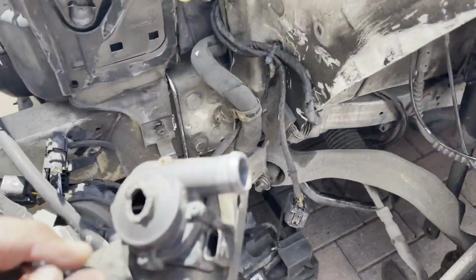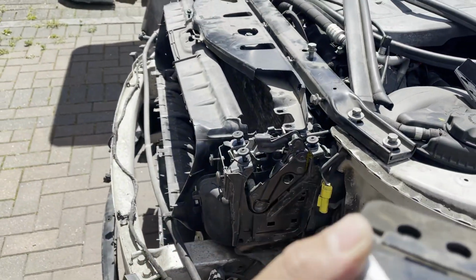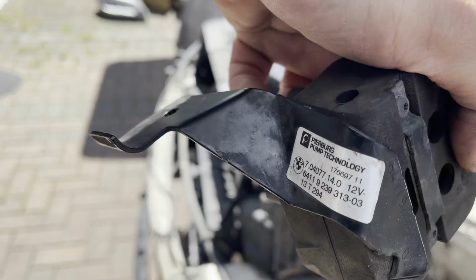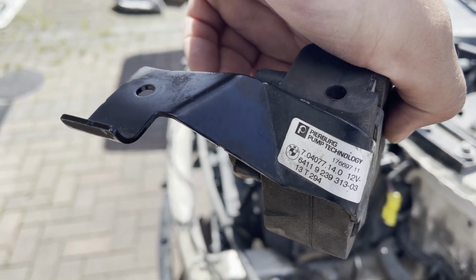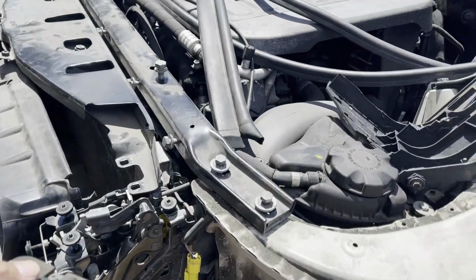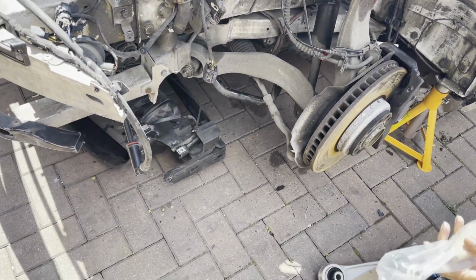So this pump that sits right here has got damage on it, so I ordered another one from the dealers. But this pump, just to let you know, guys, you can pick this up from eBay or from other places as well. Part numbers, as long as they match, you should be fine. It's not just for a 640D, you can also get them for 5 Series and things like that as well. So that's some good stuff.